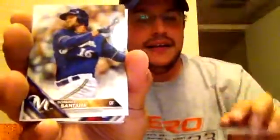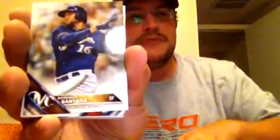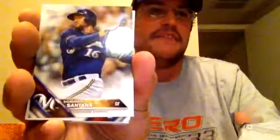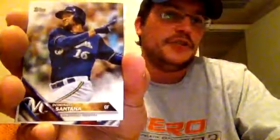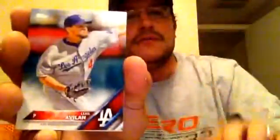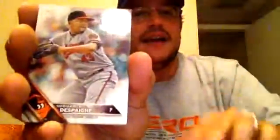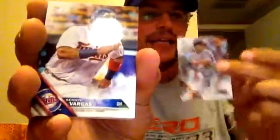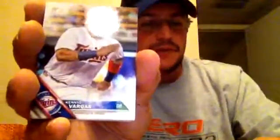Pedro Severino, Jose Quintana. For those who don't know, Jason Groome is the number 12 draft pick in this year's draft by the Boston Red Sox. He's also a resident of Barnegat, New Jersey, where we're now filming from. So, Domingo Santana, Luis Avilan, Odrisamer Despaigne. He has a very nice signature. We've seen it quite a few times when he was a Padre. Now he's on the Orioles.